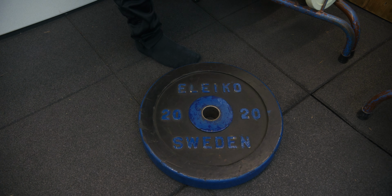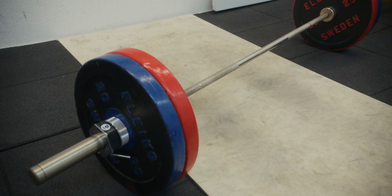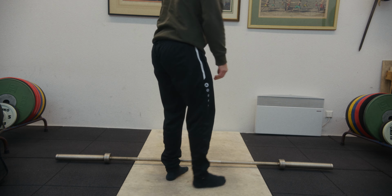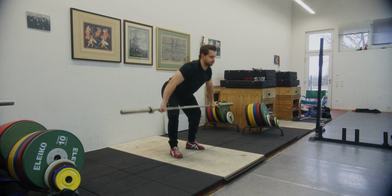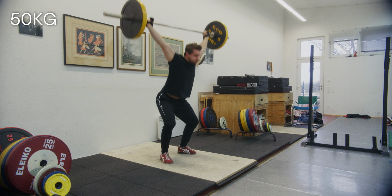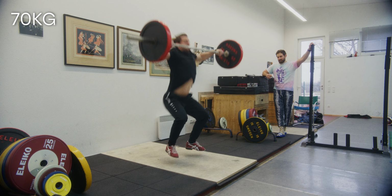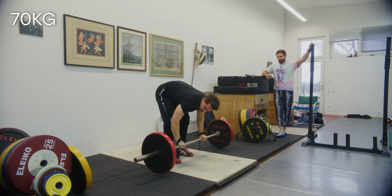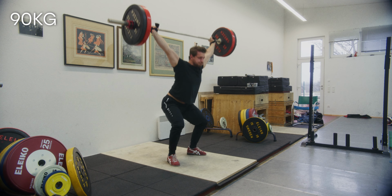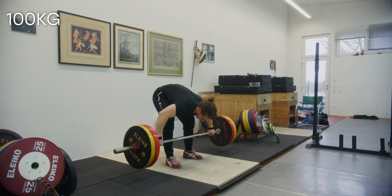After putting it together, I took it to my friend's place. He has one of the most well-preserved vintage Eleiko sets I've ever seen. Using the old bar with matching plates for a session just felt right. Thinking about the lifts this bar has seen over the years was a cool thought.